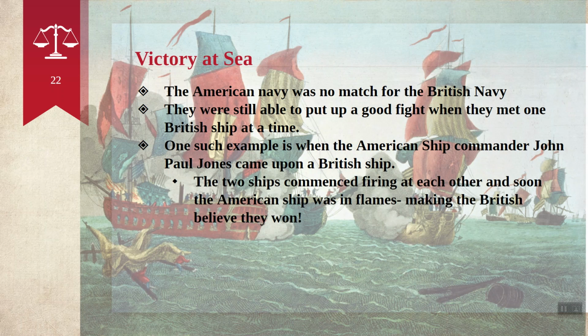The 2 ships commenced firing at each other with cannons, a lot like what you would see in a pirate movie. And they kept shooting at each other for a long time, and eventually the American ship that was run by John Paul Jones went up in flames, which pretty much meant that it was going to sink. And the British believed they won.